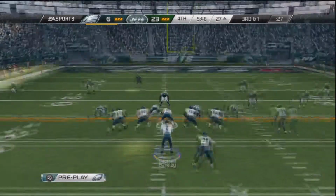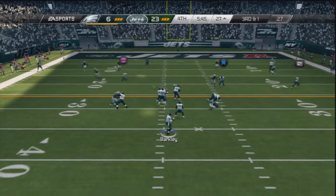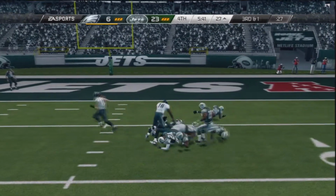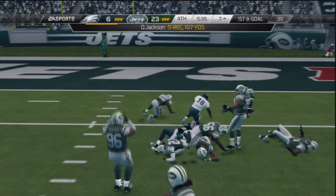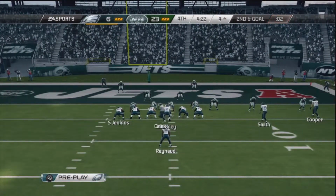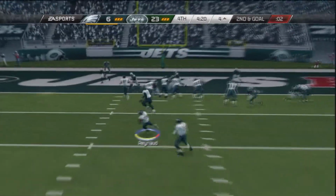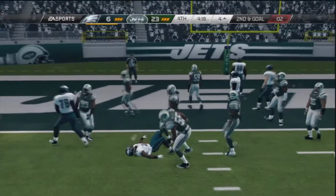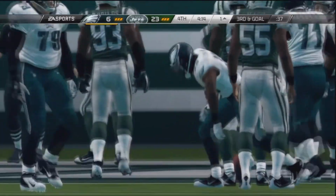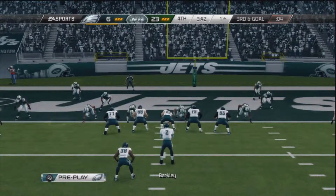Now 3rd and 1. Now Matt Barkley dropping back. Barkley fires and finds Deshaun Jackson, who would get inside the 10-yard line, down to about the 7. 5 receptions, 107 yards for Deshaun. Sends Brent Selleck in motion. Matt Barkley. Handoff Darius Raynaud, and Raynaud is hit before he can get into the end zone. And with about 4 minutes to go, the Eagles have to do something.